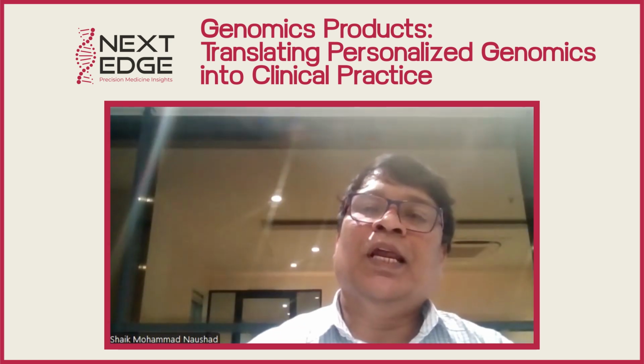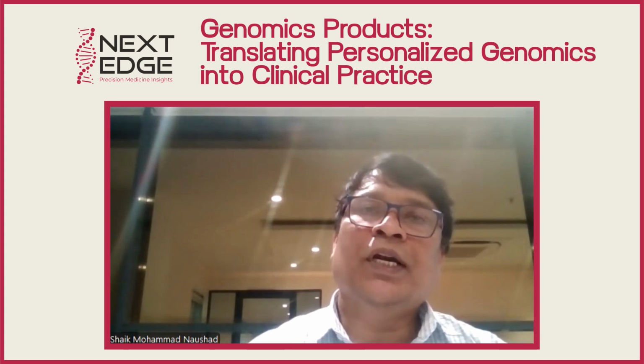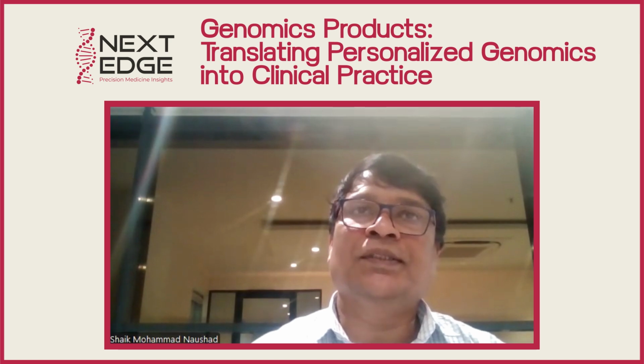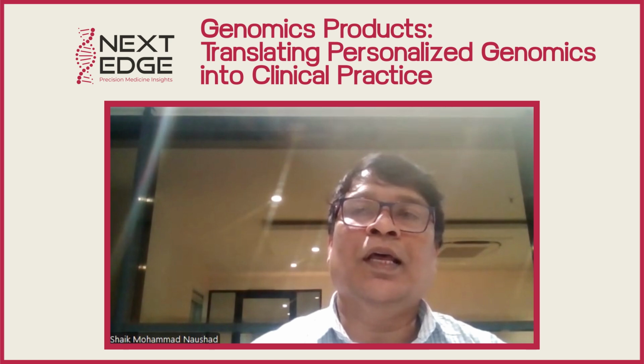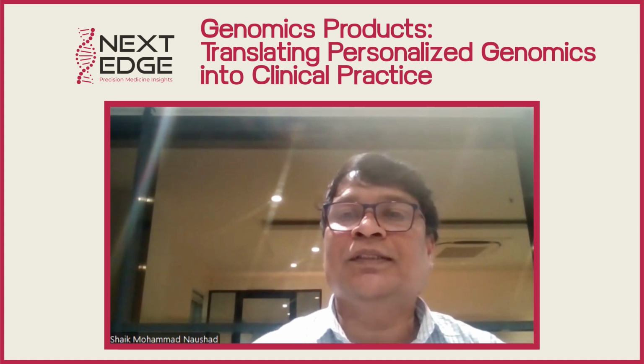CGP will identify the single nucleotide variations, copy number variations, indels, and fusions in DNA and RNA, and also provides information on tumor mutation burden, microsatellite instability, and homologous recombination deficiency. So in a simple biopsy sample, we can get all the information about diagnosis, prognostic markers, and therapeutic markers.